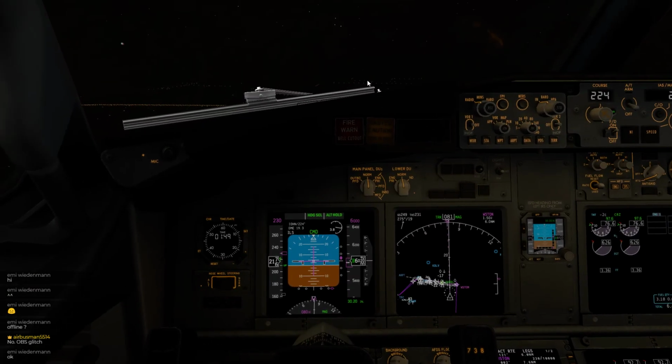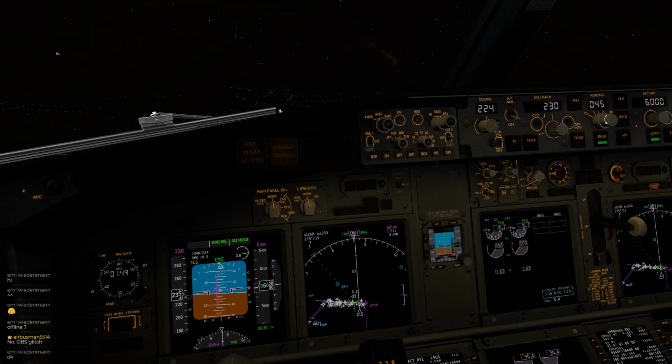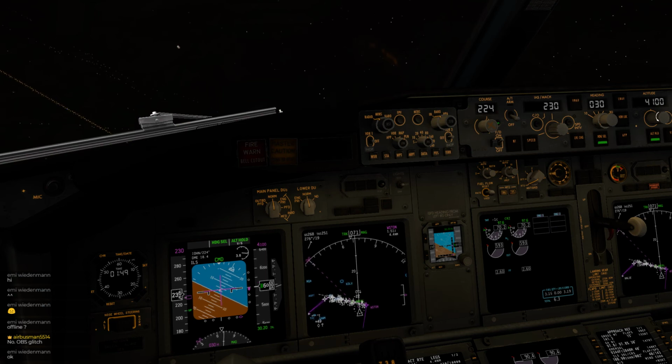American 2268, turn left heading 030, descend and maintain 4,000, join the 36 left localizer. Say again for 2268. American 2268, turn left heading 030, descend and maintain 4,000, join the 36 left localizer. Alright, 030, 4000, join 36 left, American 2268. Mini 4 Mike Tango, contact Memphis Tower 119.7. 030 and 4,000. Mini 4 Mike Tango.